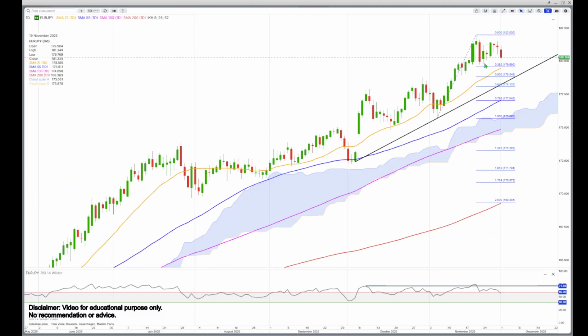Euro yen also correction phase. 179.60. There's a little bit of support there, but we could see it dipping lower to the falling trend line, possibly down to 178.85, maybe even 178.10, which is the 61.8 retracement.